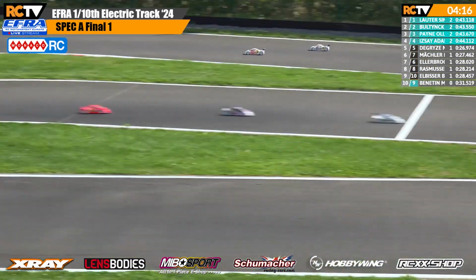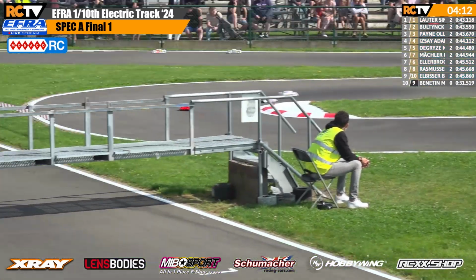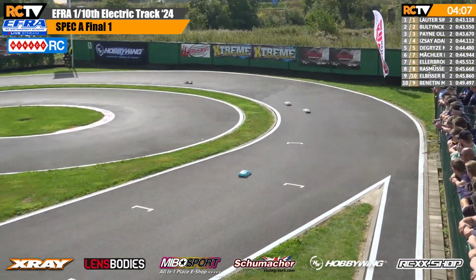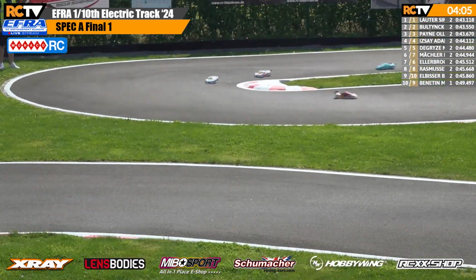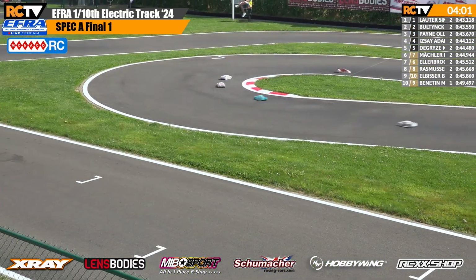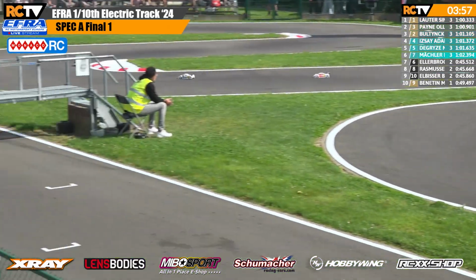This Ollie Boltink versus Ollie Payne. Ollie Boltink, the car with the orange coloured decals on it. They're both all white colour. Ollie Payne having a look around the outside, makes his way through on the inside of Ollie Boltink. So Ollie Payne up into second position now. Ollie Payne sets off after Simon Lauter.